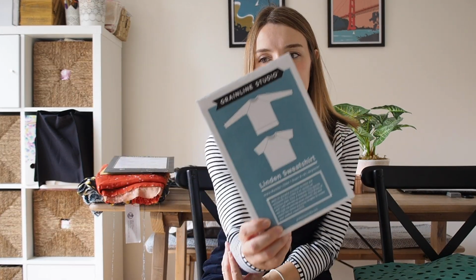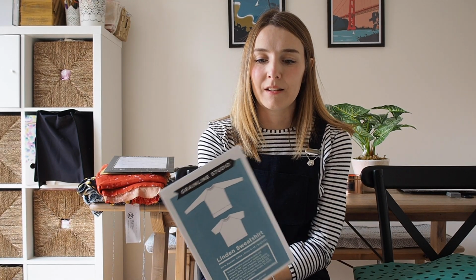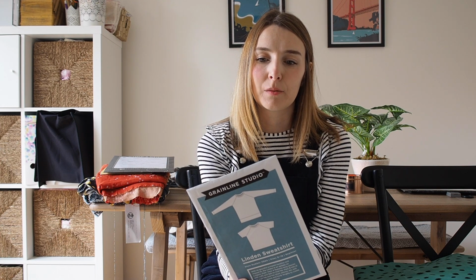is the Linden sweatshirt. So this is a pattern that has been on my list for so long. I've seen so many versions of this sewn up, and I'm not sure really why I haven't tried it before because everything says that it's a really easy pattern, a really easy first sweatshirt pattern to use.